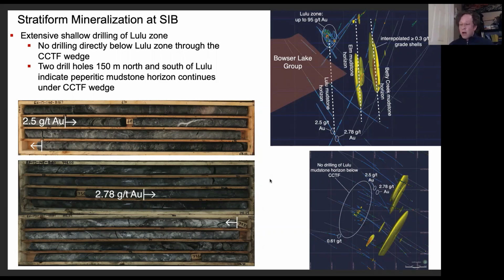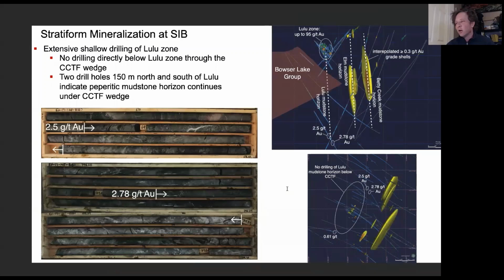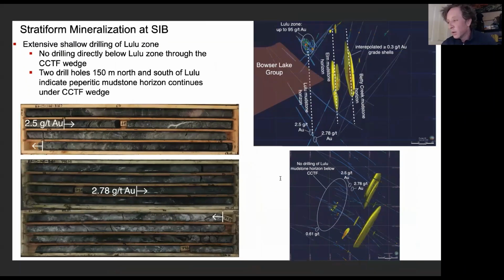So a lesson to be learned is you really need to start splitting your lithologies a lot better than that, especially when you're dealing with stratiform horizons, especially these mudstones. You've got to identify this stuff and split it out. You can't just lump stuff into 140 meter intervals just because it's easy. You're going to miss stuff.